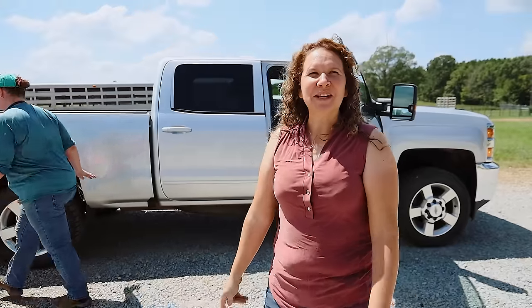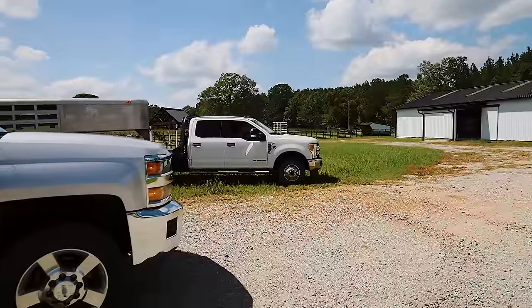To go. This time we're waiting on Jason. He was ready to go, but now I don't know where he's at. So, we're getting ready to pull out. I better go find Jason.